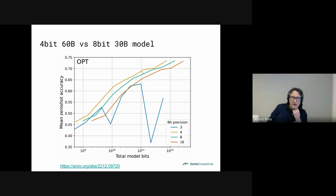model, while the 8-bit model, with total, so this is total model bits. So on the vertical axis, you will have the same number of bits, but this model up here will have half as many parameters as this one. So it seems that by increasing the number of parameters but decreasing the precision, you actually get higher accuracy. You are welcome to check out the paper after the presentation. But at least on my side, my intuition is that the 4-bit 60 billion model performs better.